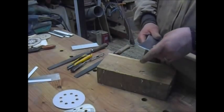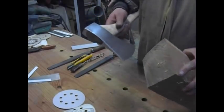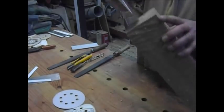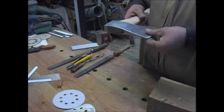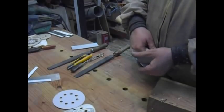When you get a burr on there like that, it's not much of a burr. The only way you can knock it off is take the end grain of a piece of wood and just hit it. And that will knock off the burr. Pretty much. Well, that can be sharper.